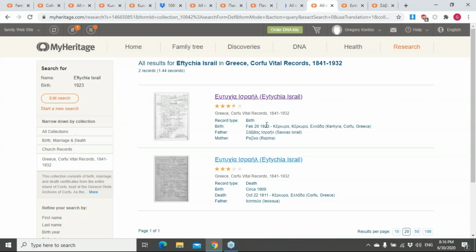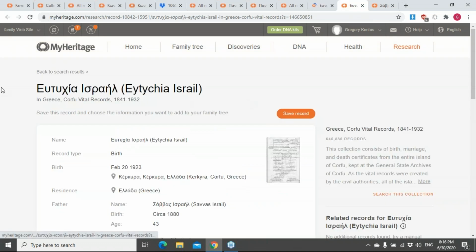I know that she was born to Savas and Rosina, so this is definitely the record I'm interested in. According to the birth date indicated here, she was born on February 20th, 1923. I guess this is what I'm looking for, so I click here, and I get the record.